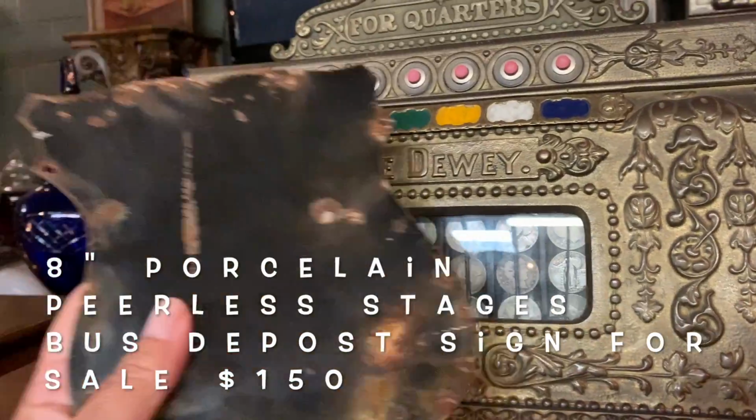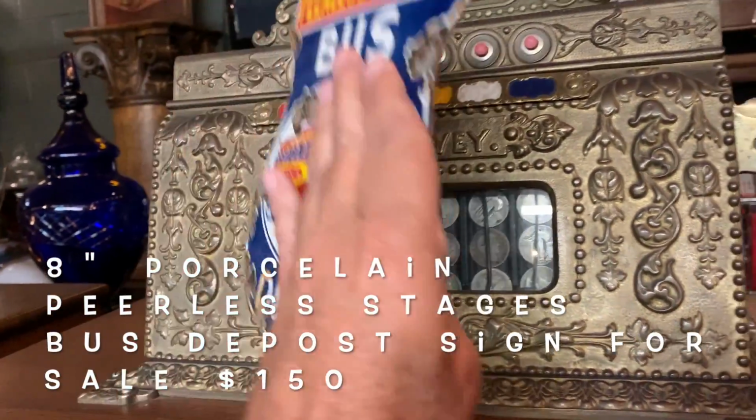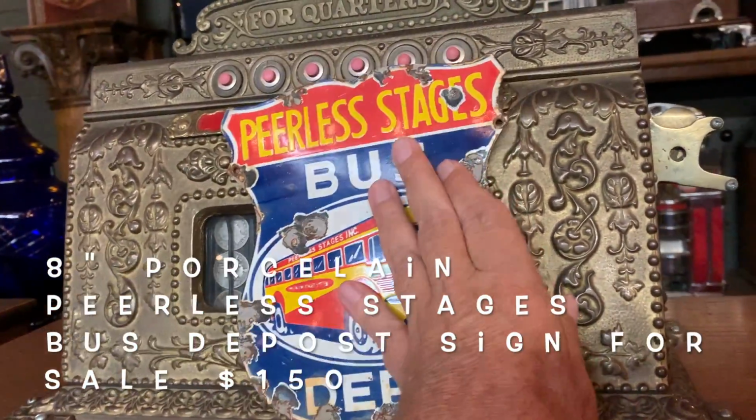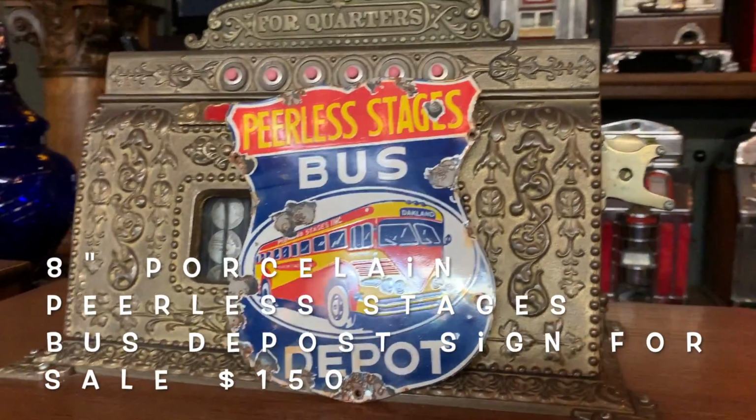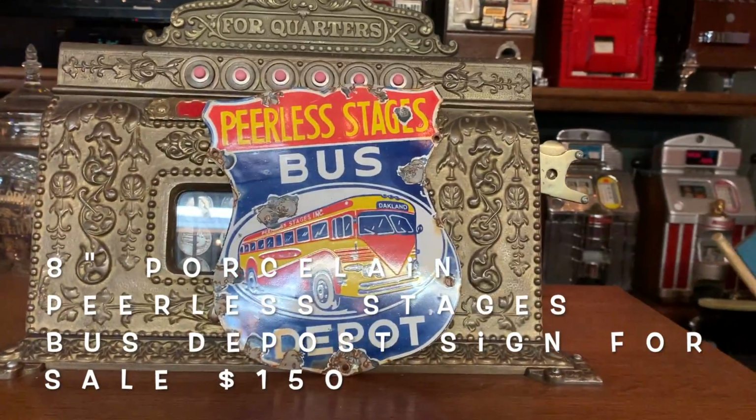You take a look, front and back. So if you are into anything historic, Northern California, buses in general, or just want a cool porcelain sign, this might be for you.